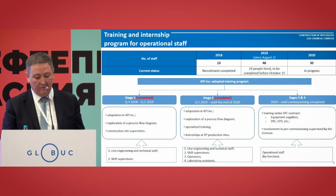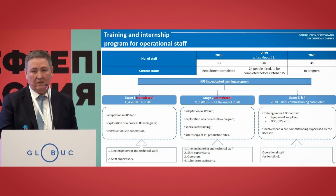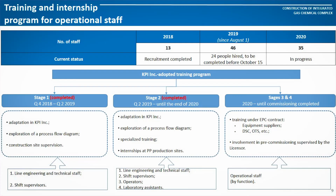And we are paying utmost attention to our human resources, training and upgrades, because this is the first petrochemical project in Kazakhstan of such nature and scale. We have been doing that since last year, and we have hired the first group of operational experts.